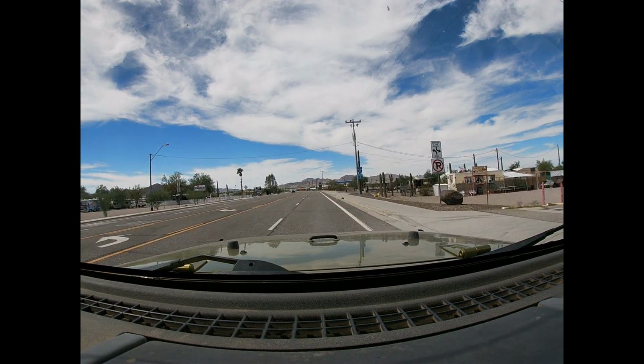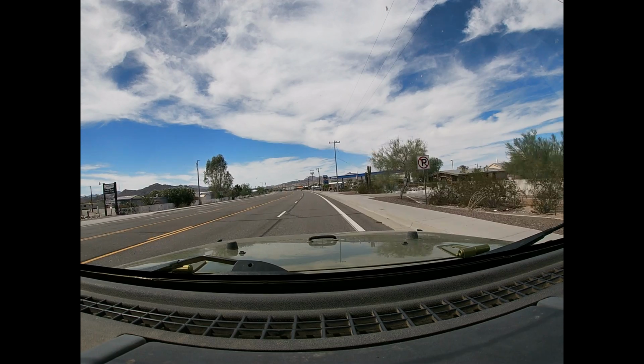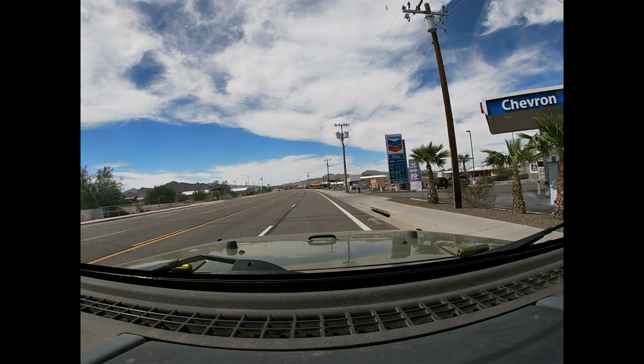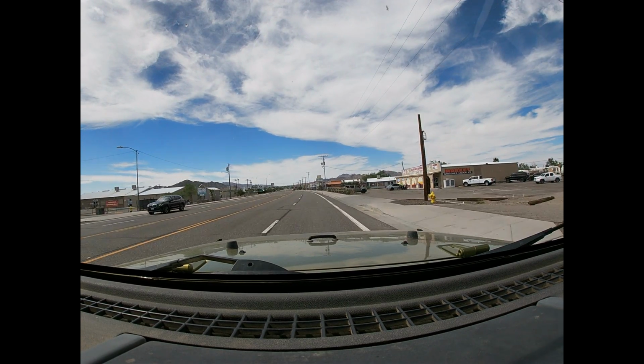Okay, we're on Main Street now. I thought I'd turn the camera on for a little bit here. We just passed the Coyote Fresh grocery store. We're coming up here, Roadrunner's right up here on the right hand side. I'll give you a little tour of the town.